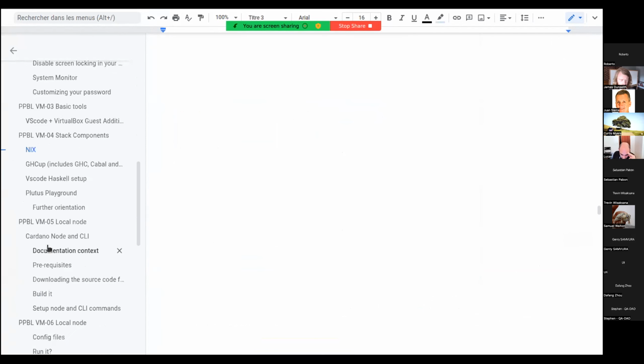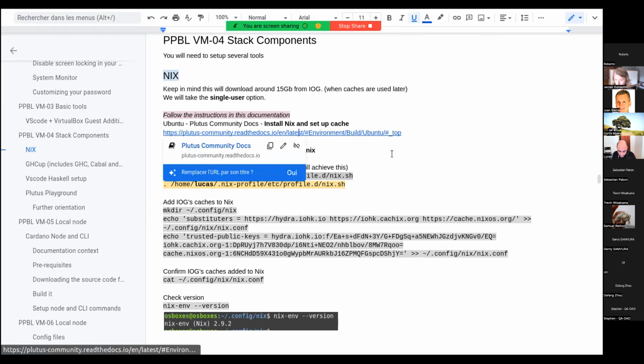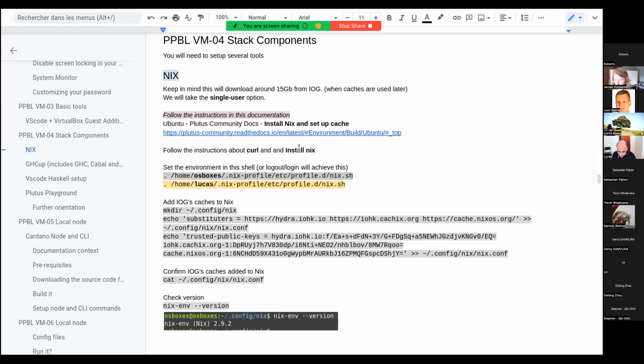So for Nix, what happened here is I really just followed this document, which is the one I dropped in the chat just now. It should be in a bare metal Linux or a VM inside Windows or whatever environment. It should really just be this document, and you have those commands about curl and the downloading of the actual install. And then you do the environment variables and the cache, and that's it.